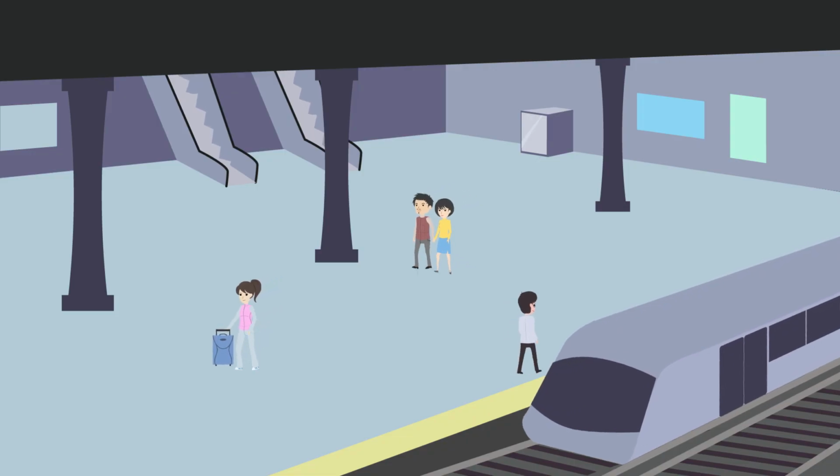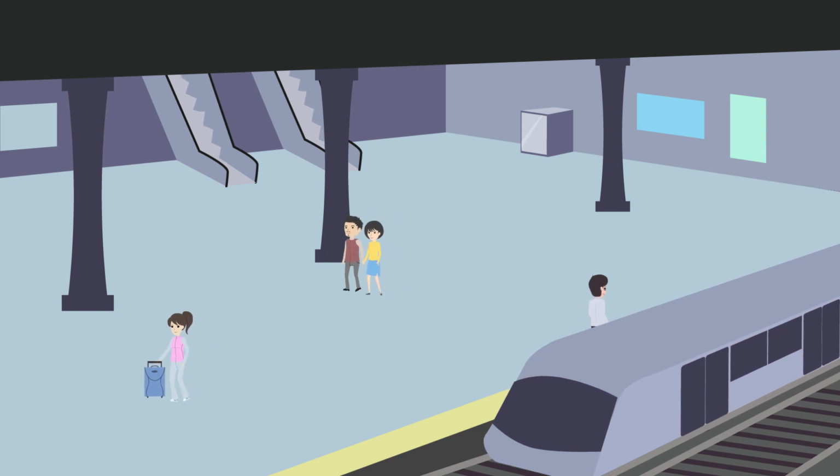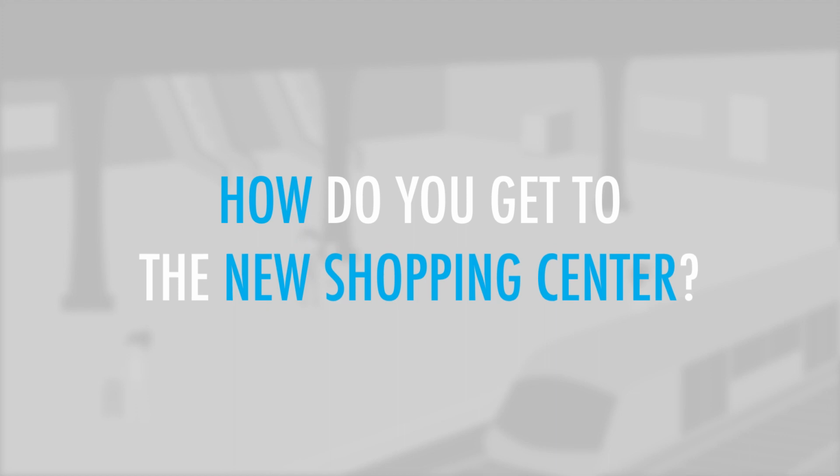You are at a train station reading a leaflet that you found at the train station. The leaflet is advertising a new shopping center that just opened. How do you get to the new shopping center?